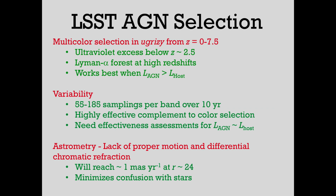Furthermore, you can also utilize variability as another way of selecting active galaxies. In the LSST main survey, in each of the bands, you'll have between 55 and 185 samplings per band over the 10-year period. This will give us a highly effective complement to color selection of active galaxies. And again, we still need to do a better assessment of the effectiveness of this selection approach down in the regime where the active galactic nucleus luminosity is comparable to that of the host galaxy. There is some progress there, and I'll say more about that in just a minute.